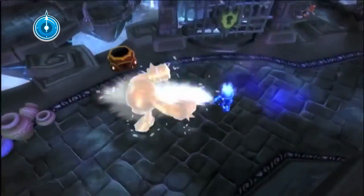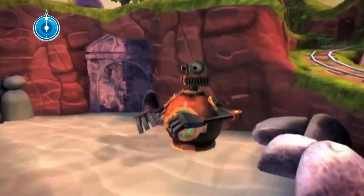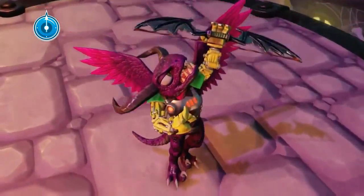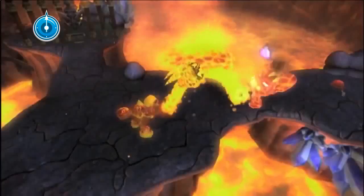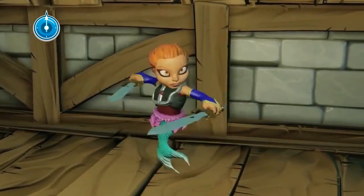Skylanders reinvented the way kids play video games, setting in place a creature collection addiction the industry hadn't seen since Pokemon. Skylanders has grown with every game, so it'll be easy for kids to get caught up in the Skylanders mindset, now being able to customize and create their own characters.